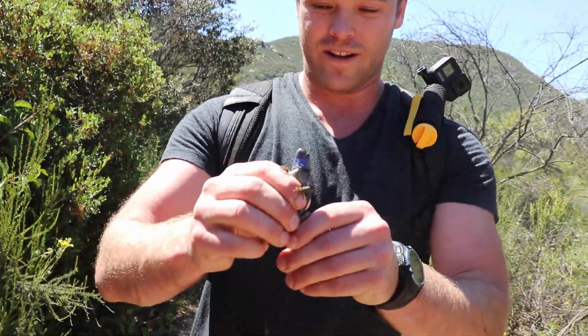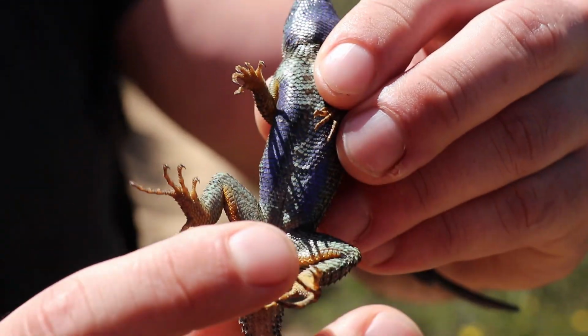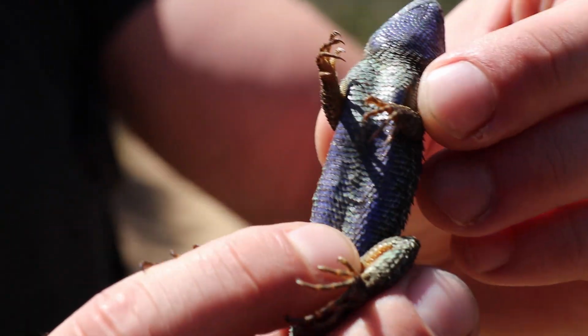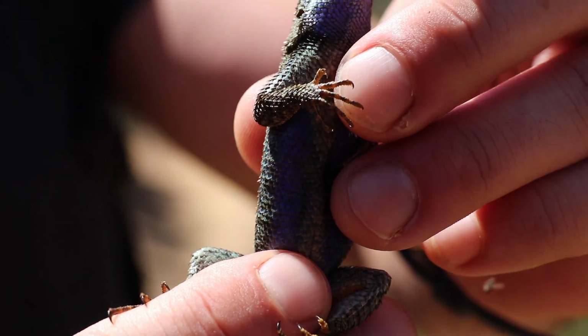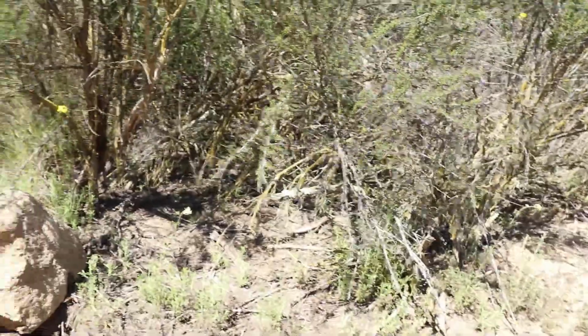What do we got there, Bryce? Another bluebelly, the western fence lizard, but check those colors out. Beautiful blue. And they use this for establishing communications as far as territory and mating goes. They use this to communicate with other western fence lizards. Real common. Woo! It was nice knowing you. There goes the western fence lizard. All right.